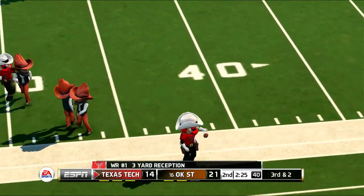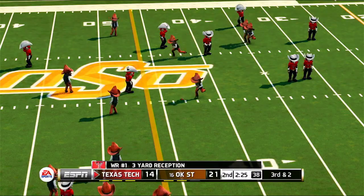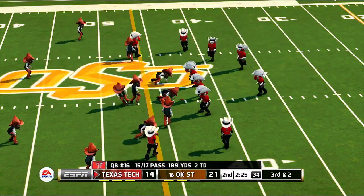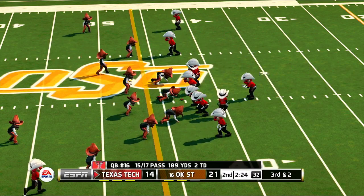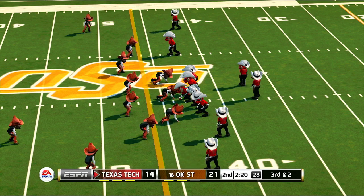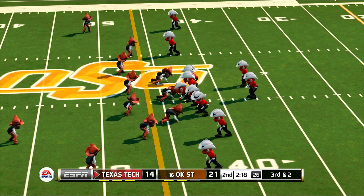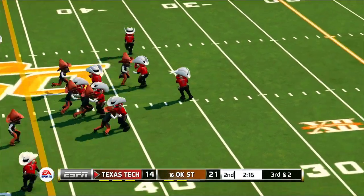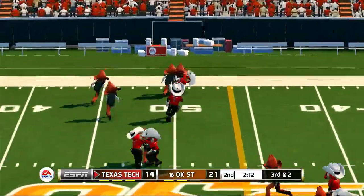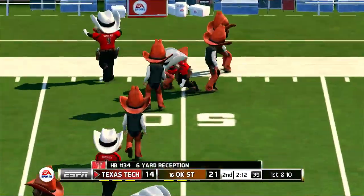He goes out of bounds at about the 43-yard line. A great tackle at the 50-yard line.